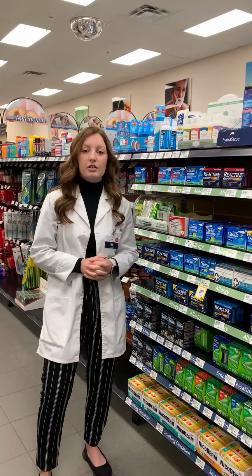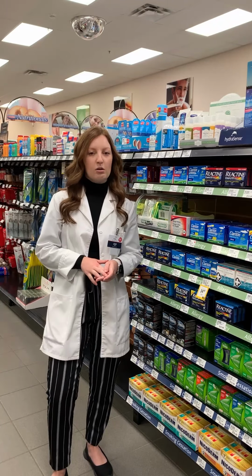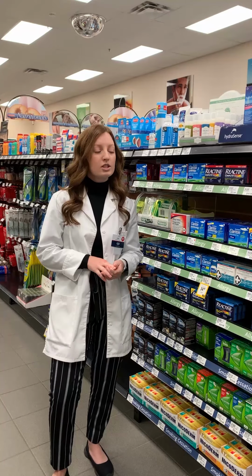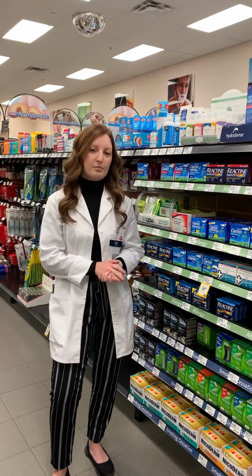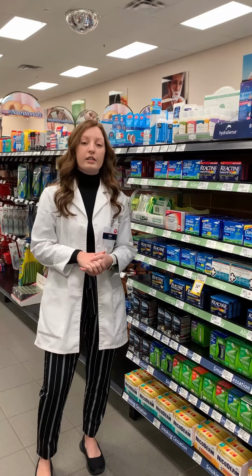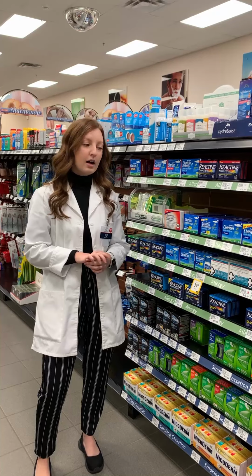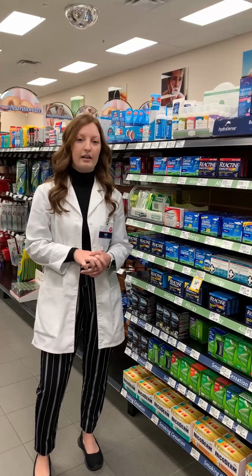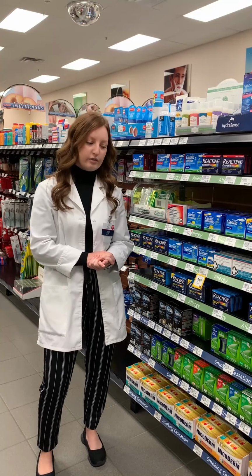These are all safe in children, and we do have some products that are targeted to kids, and they are safe down to 2 years old, although the boxes don't always show how to dose in that young of a child. So if you have any questions on how to dose in a younger child, just feel free to come to the pharmacy and ask us. These medications aren't typically recommended in pregnancy, so if you are expecting and experiencing seasonal allergies, come chat with one of our pharmacists and we'd be happy to make a recommendation for you.